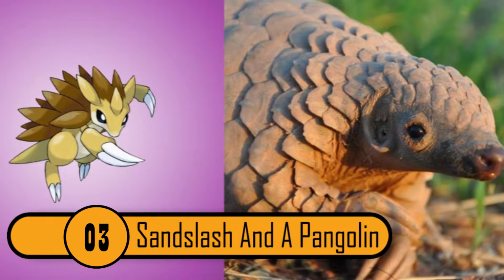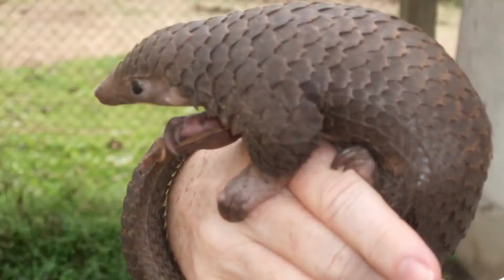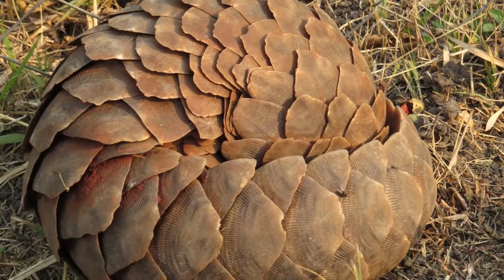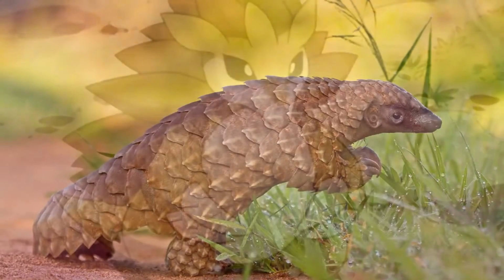Number 3. Sandslash. A pangolin is a scaly anteater that lives in Africa. They have large protective scales which cover their skin. This covering protects them from predators. They also have long, sharp claws which help them climb trees and kill their prey.